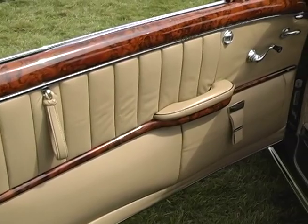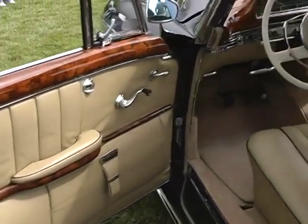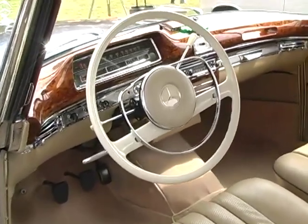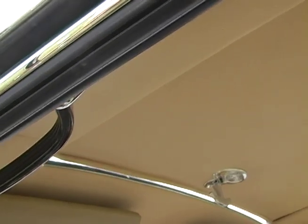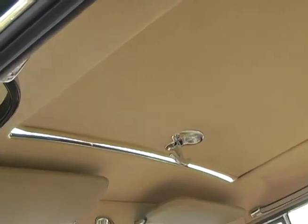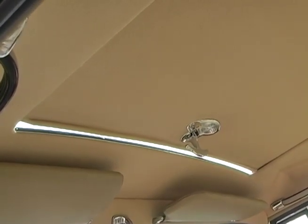The interior on these cars was all leather. The dash is a solid wood dash with burl walnut veneer. It has a sunroof, which is one of the very rare things, a factory-installed steel sunroof.